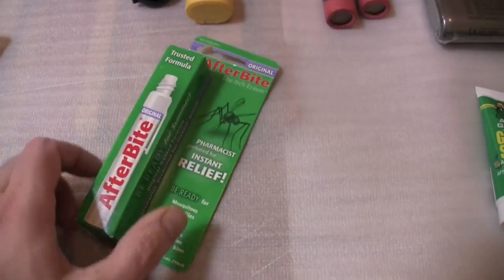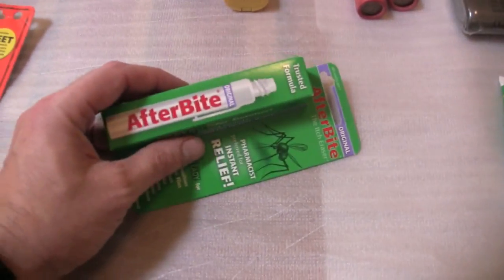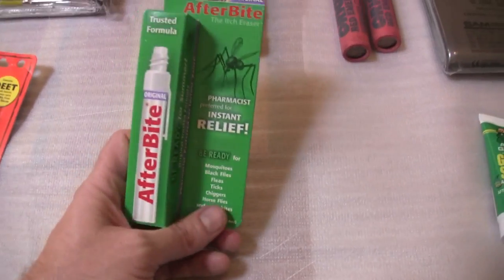If you do get bit by a bug, you want to go with something like this, a little bit of after bite. I don't know what this is. It's just some sort of mosquito itch relief, but I'm going to carry that with me as well.